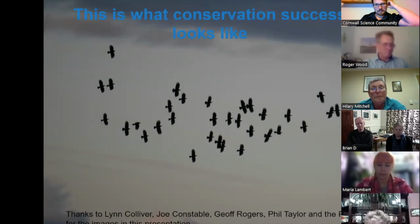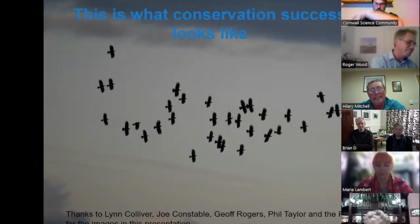I remember seeing a flock of, I don't know if it's a flock or what the collective noun is, but a group of chough like that. Oh, what, sorry? A chattering, okay. Yep. So a chattering of chough near Zennor a summer or two ago, just like that, flying right over us on the cliffs, and it was absolutely amazing to see. So yeah, that's brilliant to see.